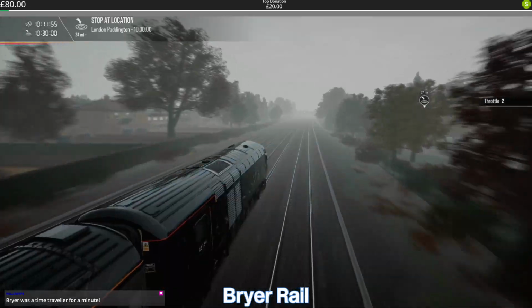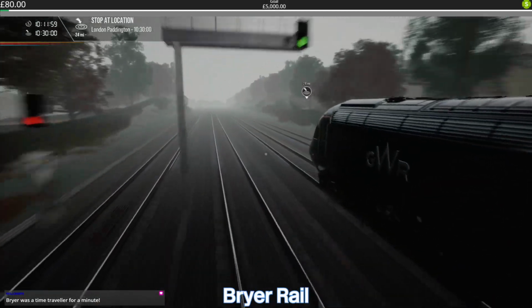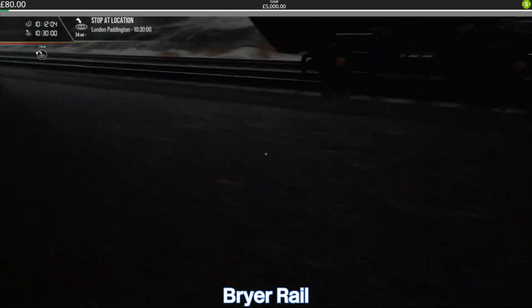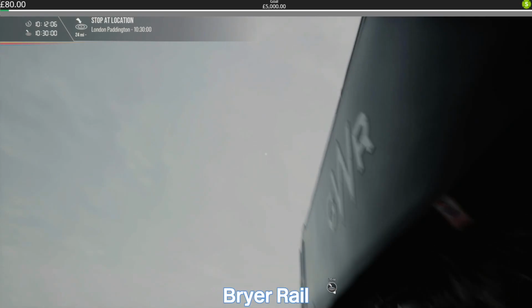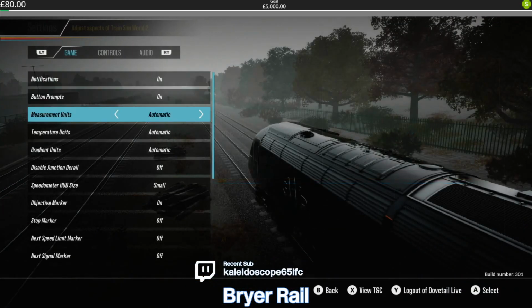Right, so we'll just start the coasting process now. Well, not coasting, but notch 2. Did I turn off motion blur? No, I didn't. What an update. Now we have to turn it off, because that's annoying.